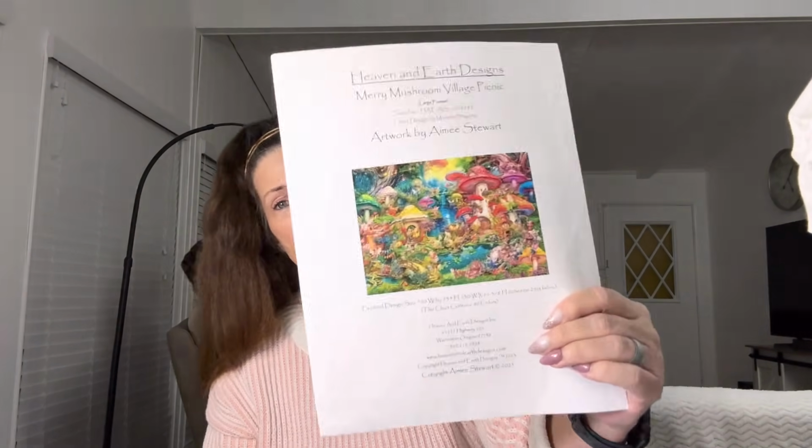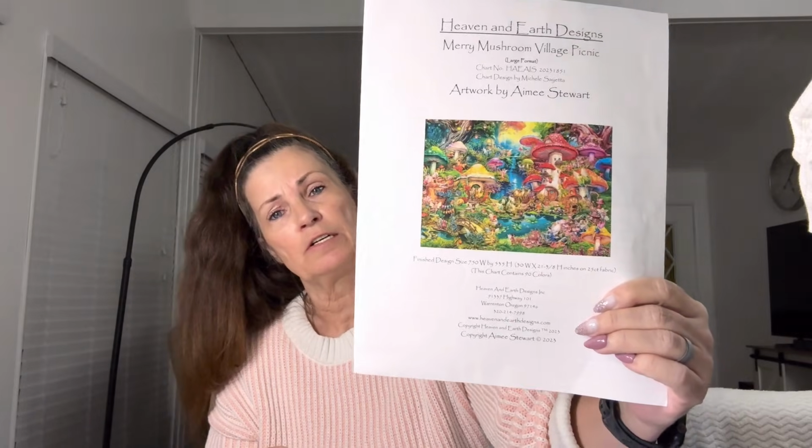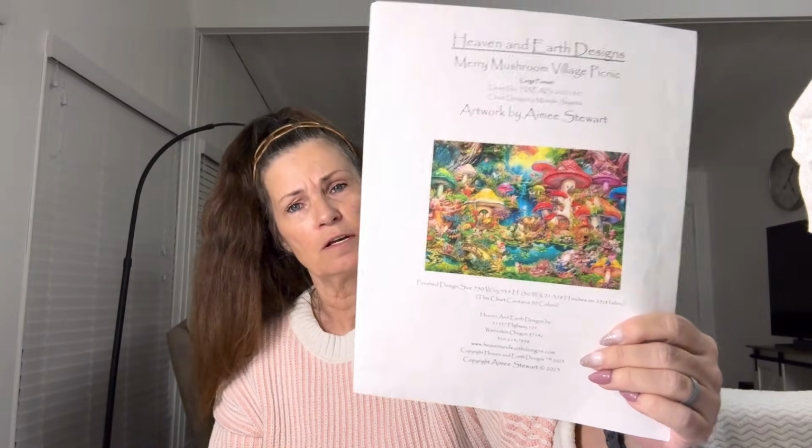This one is massive, and it was going to be massive in 25 count. I tried that twice. Many of you know this story already. I wound up restarting it for a third time in 18 count. So it's going to be even larger. It does have 90 colors, and I am stitching it 2/1 full cross.